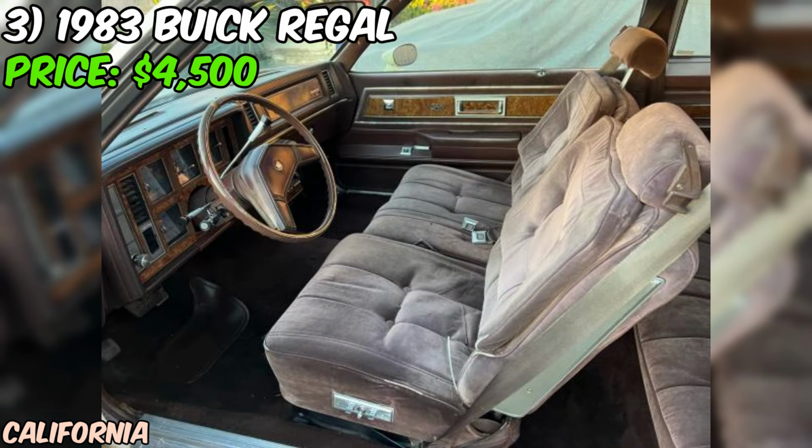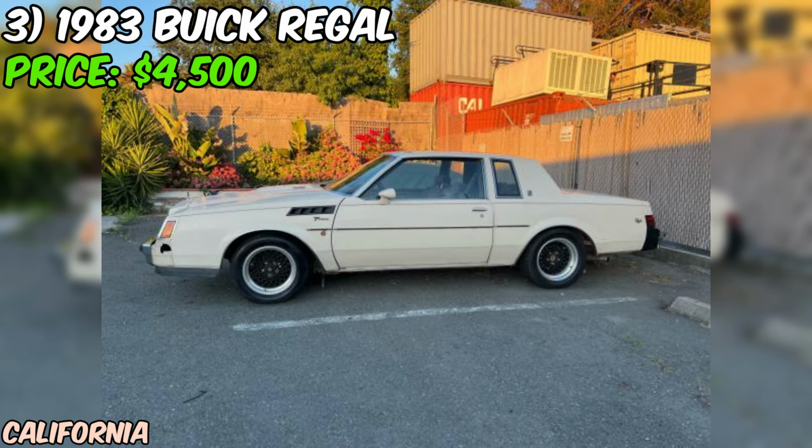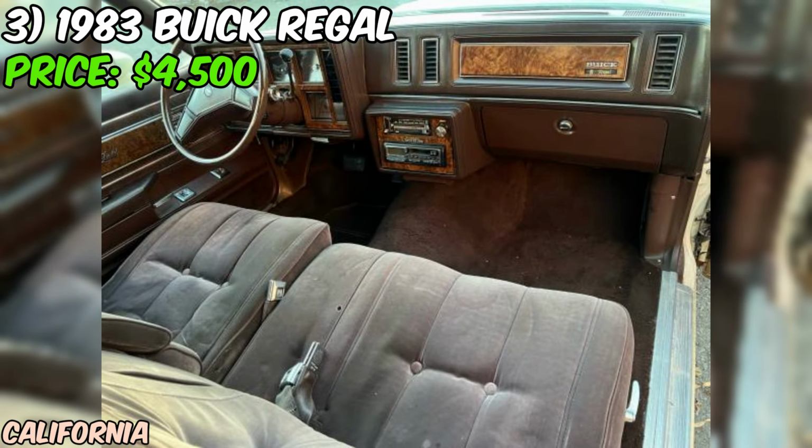The seller is asking $4,500 firm for this project car, or they're open to trade offers. Now let's dive into the details. Under the hood, you'll find a 5.3 Vortec V8 engine paired with an automatic transmission. This is a departure from the original power plant, but it could make for an exciting and powerful combination once everything is up and running.